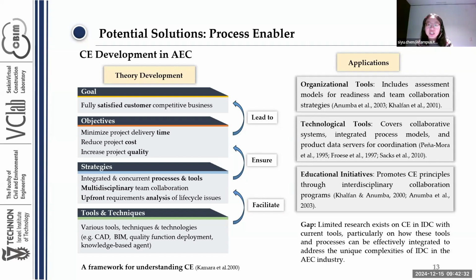However, limited research exists on CE in IDC with the current tools, particularly on how these tools and processes can be effectively integrated to address the unique complexities of the IDC in the AEC industry.